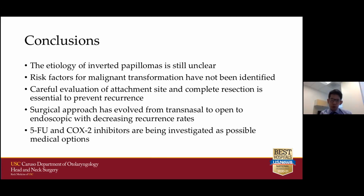The surgical approach has evolved over the years from a transnasal approach to an open approach and now to an endoscopic approach, with decreasing recurrence rates with each new technique. And 5-FU and COX-2 inhibitors are being investigated as possible adjuvant medical options in the treatment of inverted papillomas that are unresectable or attached to areas that can have high morbidity, such as the carotid artery, the optic nerve, or the orbit.